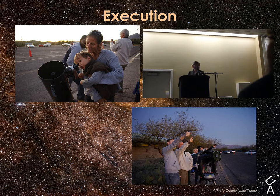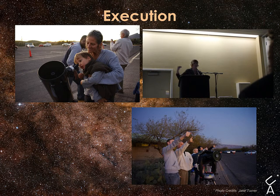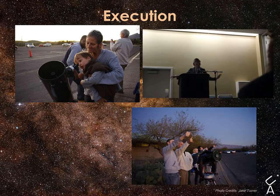We do the free star party, and not only that, but we have no age restrictions. We have no area restrictions. So from seniors to toddlers, to your backyard, to your wedding, to your parking lot, to the side of the school, we'll be there. We'll bring our telescopes. We'll be there with whatever we need to be there. We'll bring the demonstrations, all that great stuff. So we're kind of open to anything.